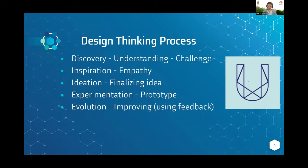During the second stage, inspiration, we try to empathize with the problem by doing research, and we create some rough sketches along with the product. During the ideation phase, we try to finalize our idea for the project. During the fourth stage, experimentation, we created a working prototype and a 3D on-shape design. During the final stage, evolution, we try to improve our prototype and finalize it after we have gathered feedback for our solution.